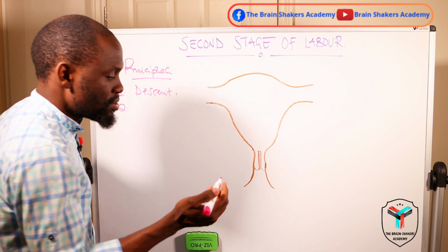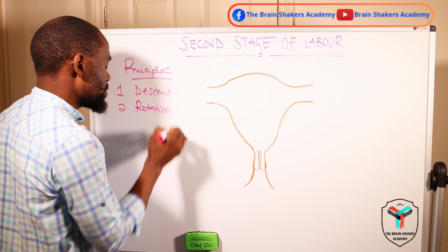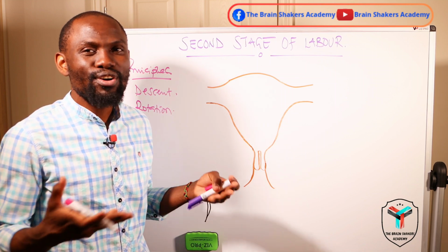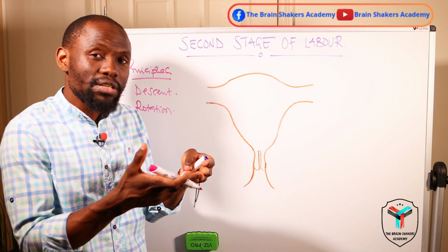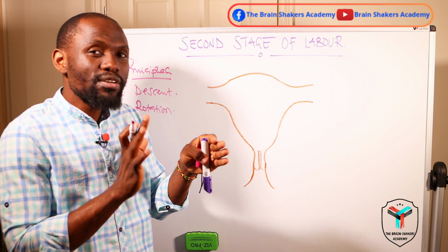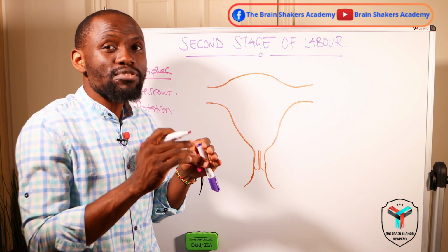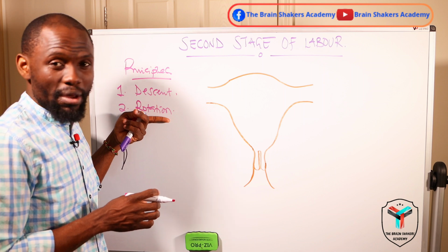Principle number two is about rotation. As the presenting part is being pushed into the lower portion of the pelvic cavity, it comes into contact with the pelvic floor muscles. When it does, that applies some resistance to it, and because of that resistance, the presenting part is forced to rotate forwards until it comes to lie under the symphysis pubis. So that is principle number two.